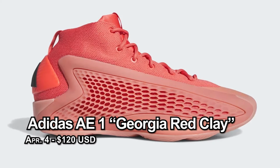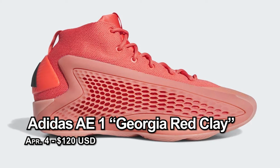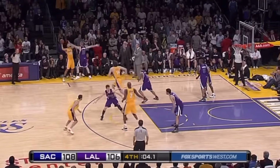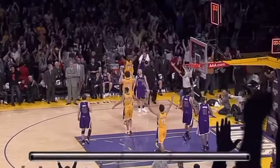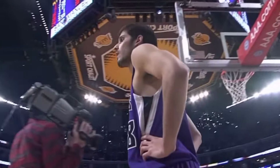Now back to the release on the 4th, I was talking about the AE1 Georgia Red Clay. I don't know if you can relate, but when I was a kid, I specifically remembered each shoe by the play of that player wearing them. Like, I'll give an example. The first Kobe 5 that came out, the home colorway was some purple and black and like tiny speckles on the midsole. I think of that shoe when Kobe hit the game-winning 3 from the corner against the Kings wearing them while their coach was watching to see if he stepped out of bounds. That was the season when he kept hitting game-winning buzzer beaters. So when I was just shooting around, let's say, in my head, I'd imagine myself shooting that shot to win the game, like with my finger taped up and all that.